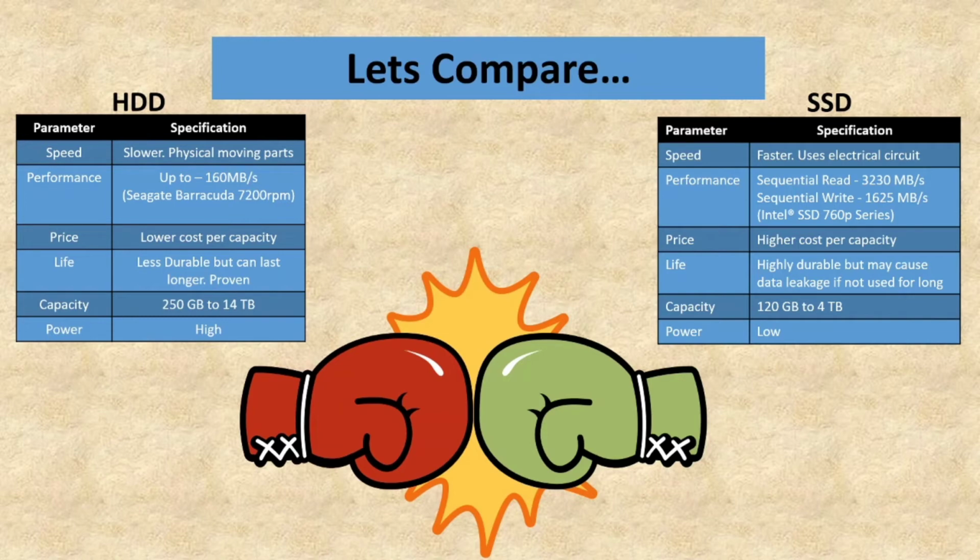I don't want you to drop it anywhere, but it is highly durable. But if you keep it switched off for a year or two, you may face data leakage. The capacity starts from 120 GB and goes up to 4 TB, and I'm sure in the coming future they will come with a lot higher capacity. Power: it doesn't have a moving part, so power consumption is low. So these are the key comparisons for HDD and SSD.